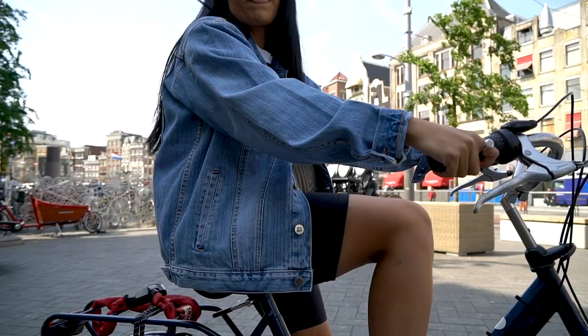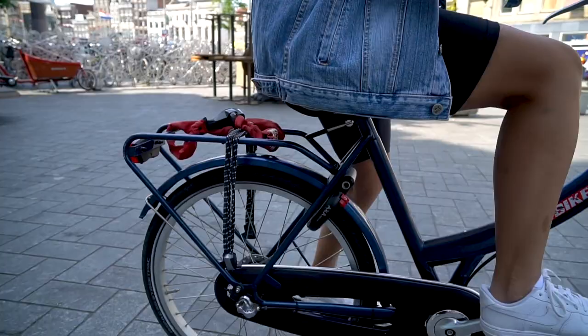The mini. They call her the biker girl. The bike chick. Look at that. That's a badass chick right there. I dig chicks that ride bikes. Let's go exploring.